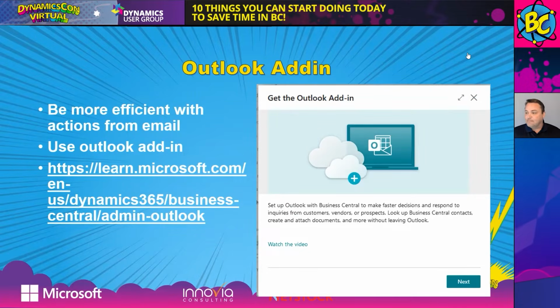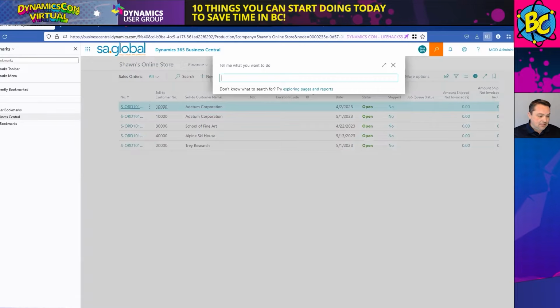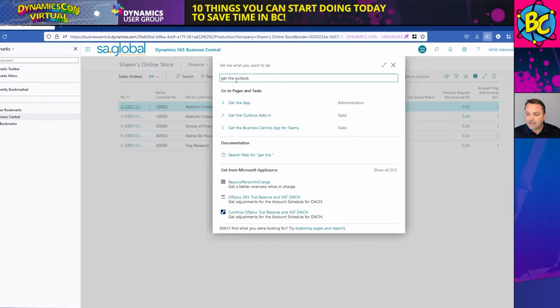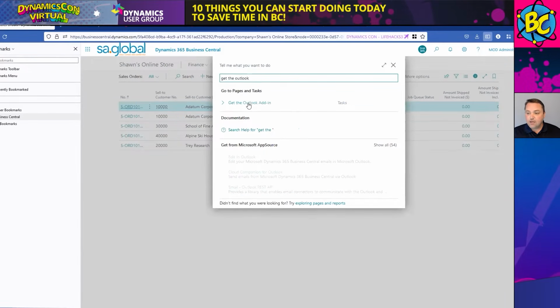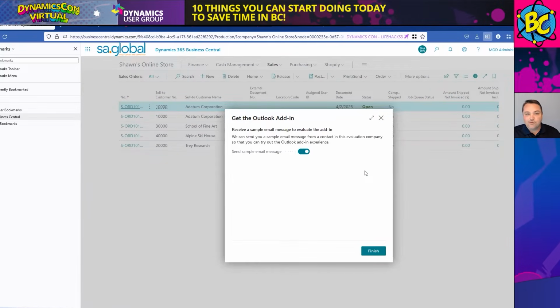So first you need to get it. Now I'm just going to go into the tell me and search for get the Microsoft or get the Outlook add-in. Easy enough. I'm going to open that up. What this is going to do is going to give you an option here. So we're going to do this quite simply. You can have your administrator make this available across to everybody in the organization, or you could do it yourself. A real simple wizard to help guide you through, and it's even going to send you a sample email.